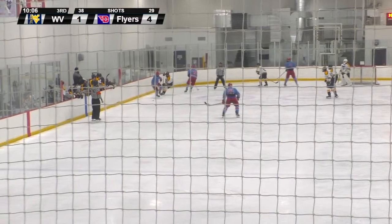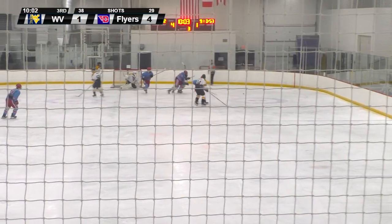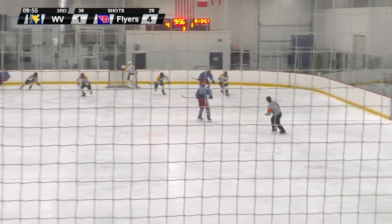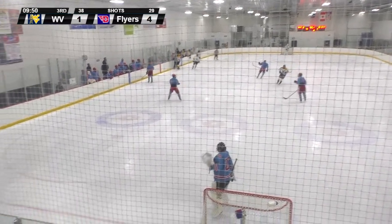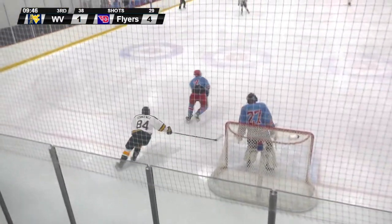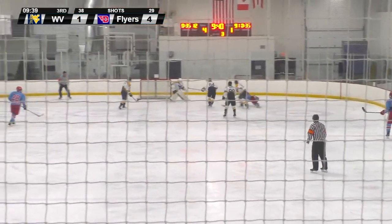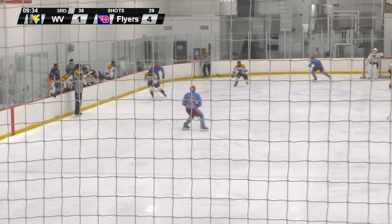Face off down at the other end. Flyers have it. Puck chipped along the right wing side. And the Mountaineers get the puck out of their defending zone. Cup for the Flyers is Big Ted Stuber. Teddy over the Mountaineer line, trying to stick handle through, and then he's tripped up and goes down.